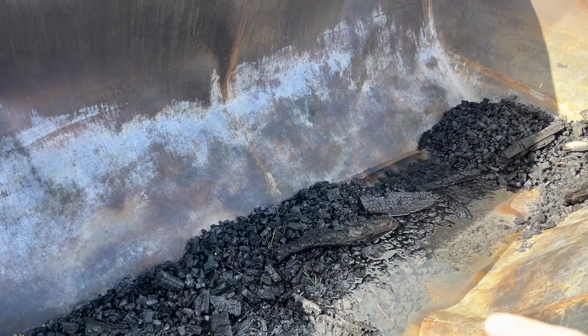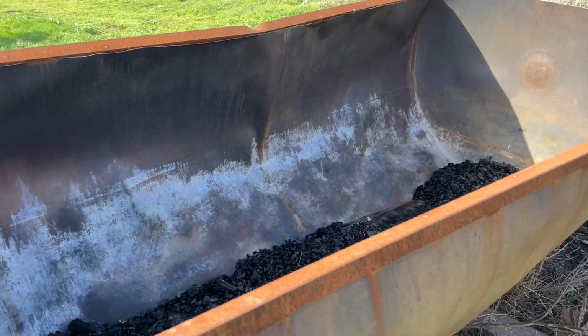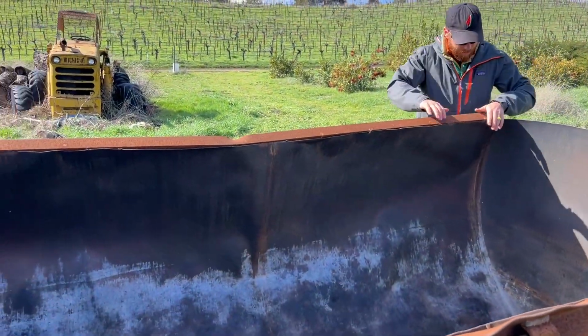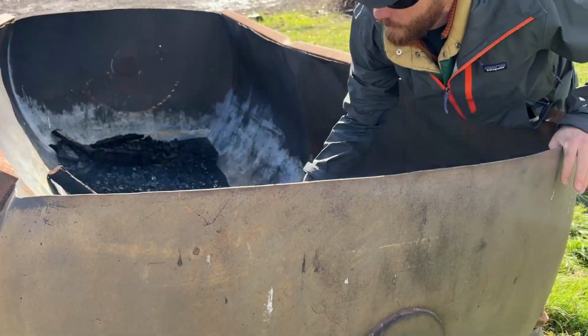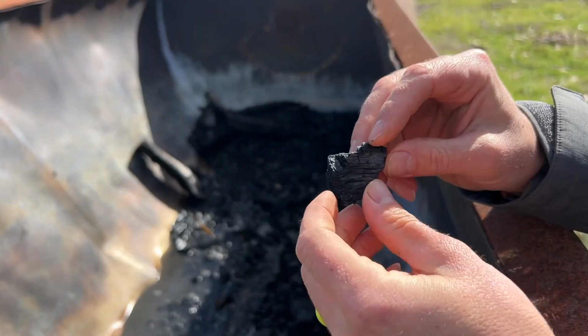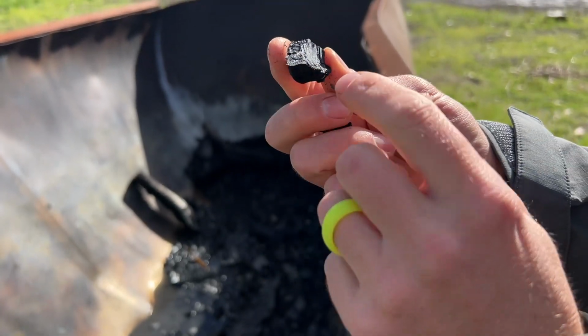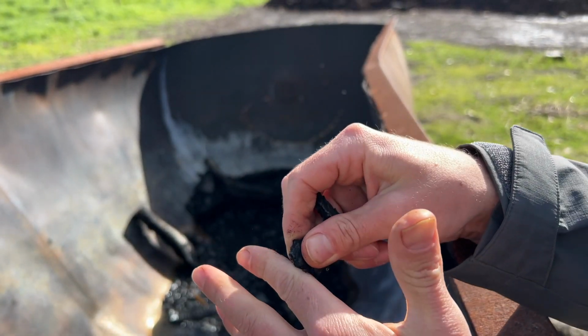The purpose is to have a slow release of nutrients, and it also acts to retain water in the soil and sequester carbon. If you see ash when you're burning it, you've gone too far, so you add more wood on top. It should look like this. See how you can still see the grain in the wood? They say that when you rub it on yourself, it should wipe off easily.